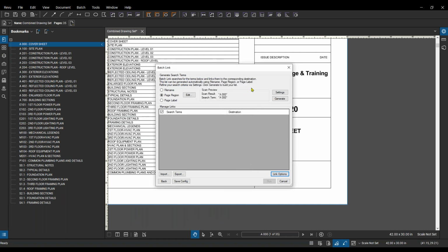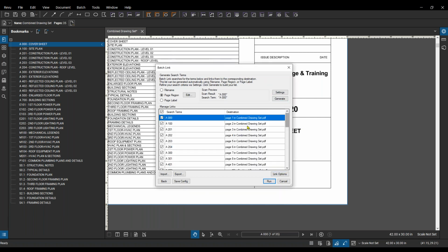I'll hit OK. And when I've set up my settings here, I can just go and hit generate. And it's going to read through. And you can see it's giving you a preview. So it's saying it's going to search for A100, and anywhere it finds that, it's going to jump me to page 2 in this document.